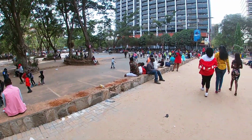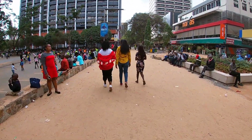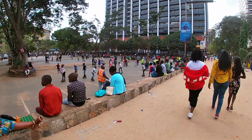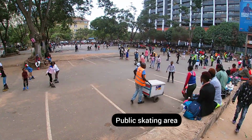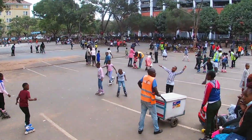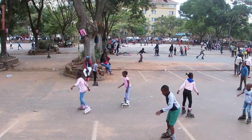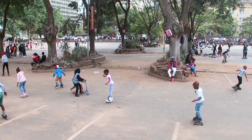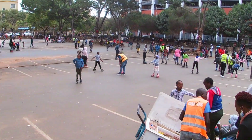Guys, so today I'm just going to show you the current status of Nairobi City. So Nairobi City has been under construction for a while now, and you will notice that so many roads are being expanded, under construction, so many pavements, pedestrian walks and stuff like that. So it's always my passion to show you guys what's going on in Nairobi City, the new changes, and I can assure you guys that I love the new Nairobi City. I love what it's becoming.